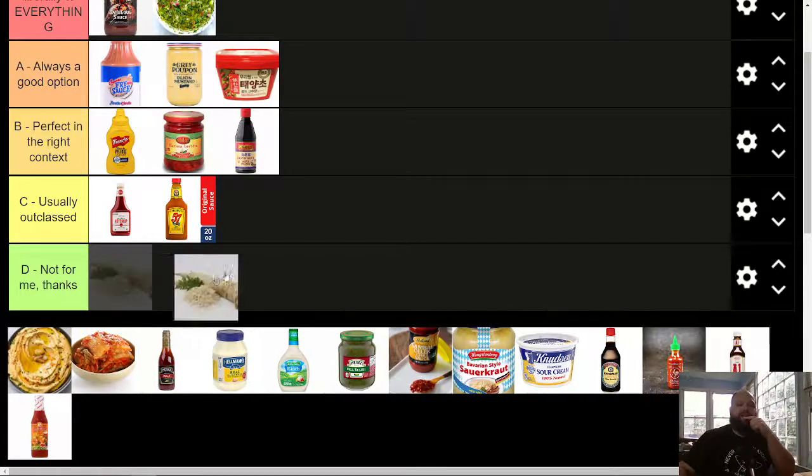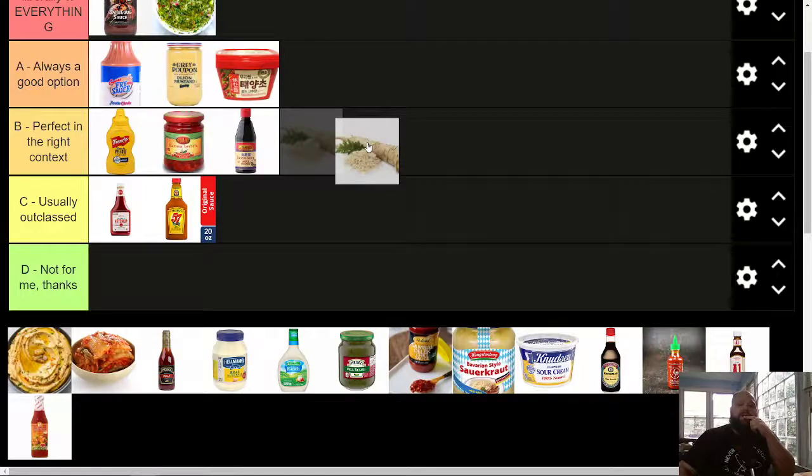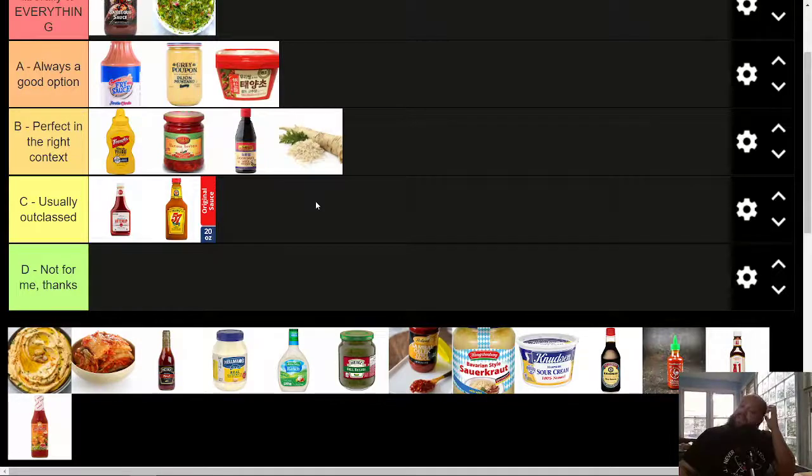Horseradish. I feel like a lot of these are going to go in B, but horseradish is definitely an acquired taste. It's spicy, but it's like mustard. So mustard and horseradish and wasabi all have sulfurous compounds that kind of vaporize. They're volatile. So you feel it in your sinuses rather than capsaicin, which sits on your tongue. So that's the main difference between those two spices.